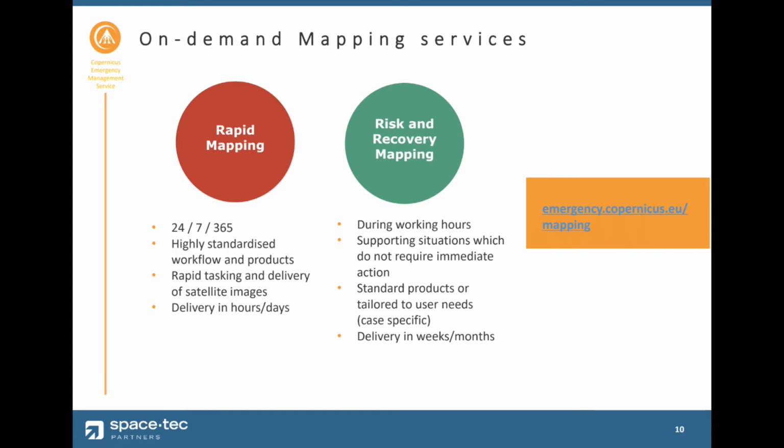Because if you're trying to observe a phenomenon that can only be seen in optical data and the area is cloudy, by definition, you have to wait until you get a cloudless image before you can actually do the processing and extract the information from the satellite imagery. While the risk and recovery mapping is done during normal working hours, and it's reserved for situations that do not require really rapid response.